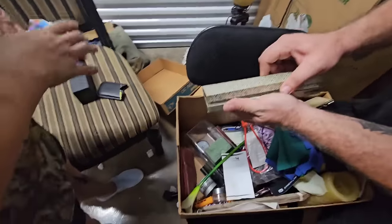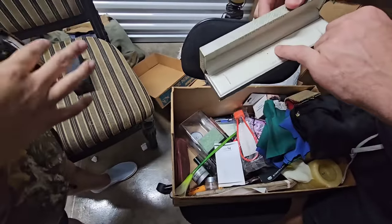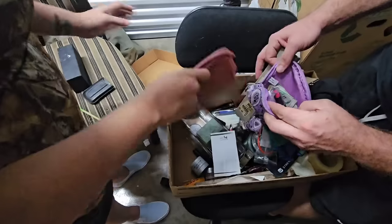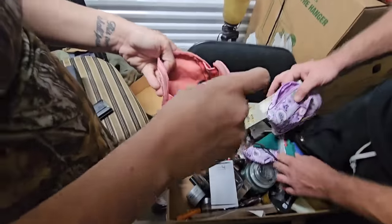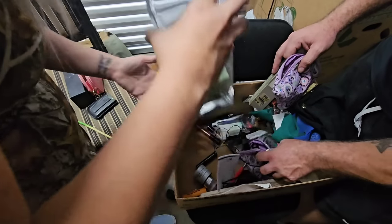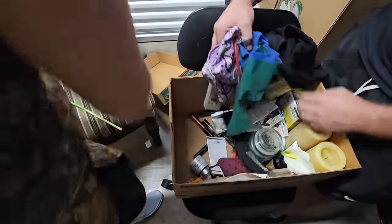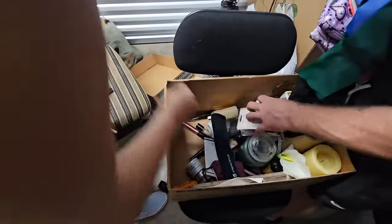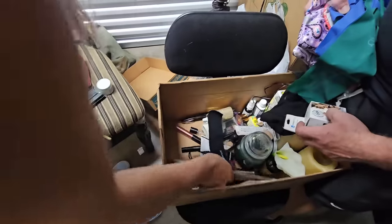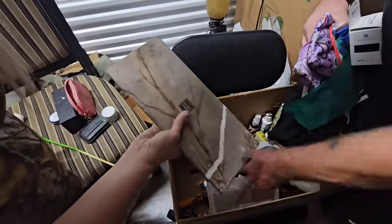Tennis bracelet. Pure silver plated. Come on. All the good stuff. Money? No. Did we find any gift cards in that? Mm-mm. Boo-hoo. Okay. So, still after the goodies. Clinique is good stuff. What does that say? Genuine marble. Oh, okay. Just a marble slab.